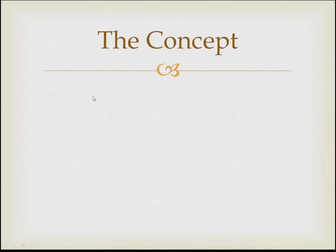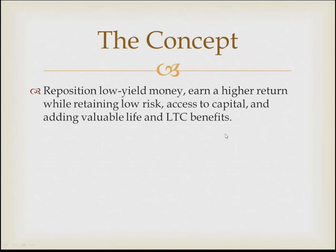What is the smart money concept? Simply, you're looking to reposition low-yield money. You're going to try to earn a higher return while retaining that low-risk profile, while retaining access to capital if your client needs it, and while also adding valuable life insurance and long-term care or chronic illness benefits.